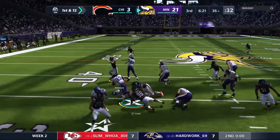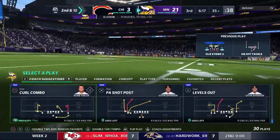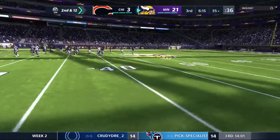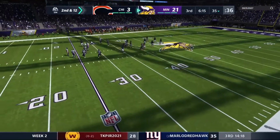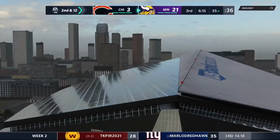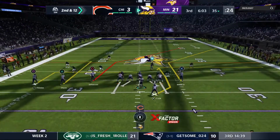Cook following the penalty. Tackle made there by Bilal Nichols. This defense could use a few more plays like that right now. It certainly could, but think about it from an offense's perspective right now. They've got a lead, but they don't want to throttle down too much and stall themselves. Still want to move at a nice pace.